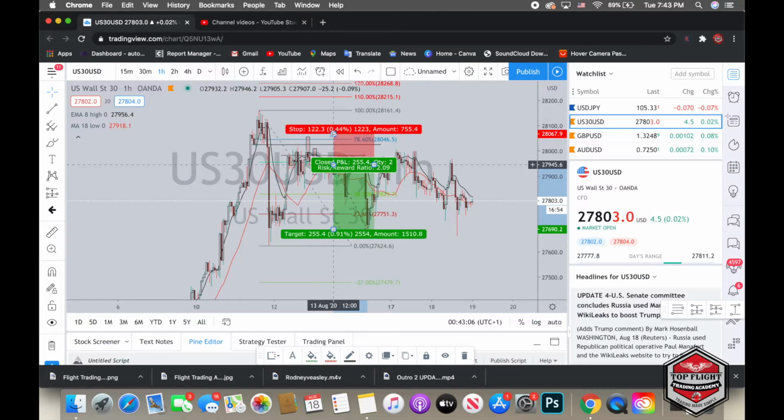But on the US30, it's a little bit different. It doesn't go by pips. I call it points because on a 0.01, depending on the broker that you're using, let me give you an example, from 28,200 to 28,100, that's $100. So you're risking $122 here on a 0.01, which is great risk. And as you can see, the potential reward of 255 points, which accumulates to $255, okay?